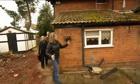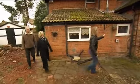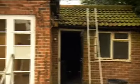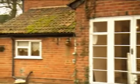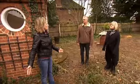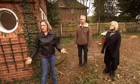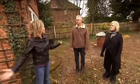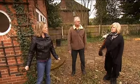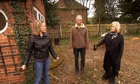So your plans are to demolish all of this section. That's right. All the back. And all of this. That's right. You're rebuilding it, and all you're going to gain is 2 or 3 feet here. Yeah. Yes. So what's the point in doing that? Why don't you just use what you've got? What do you mean by that? It's the size of it, isn't it? Yeah, because we need to come out to make the kitchen wider.